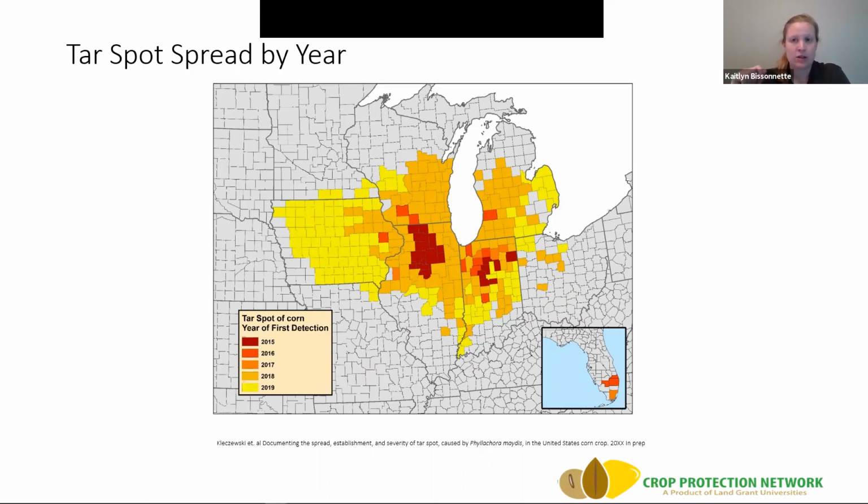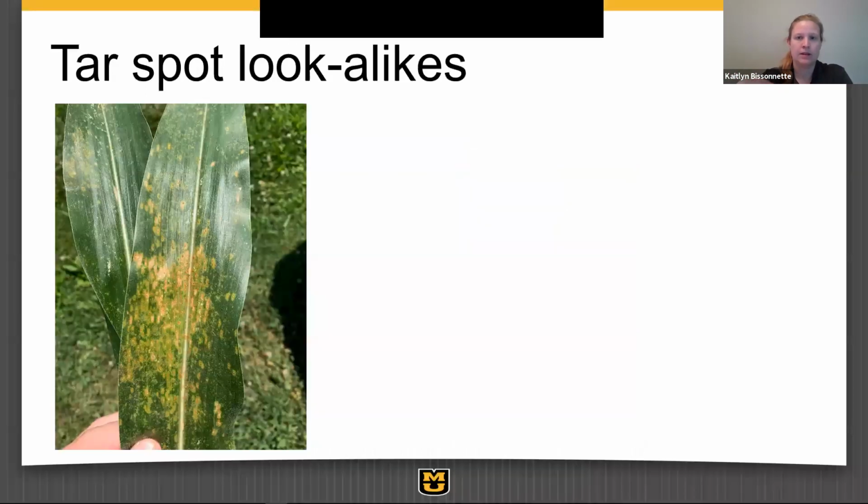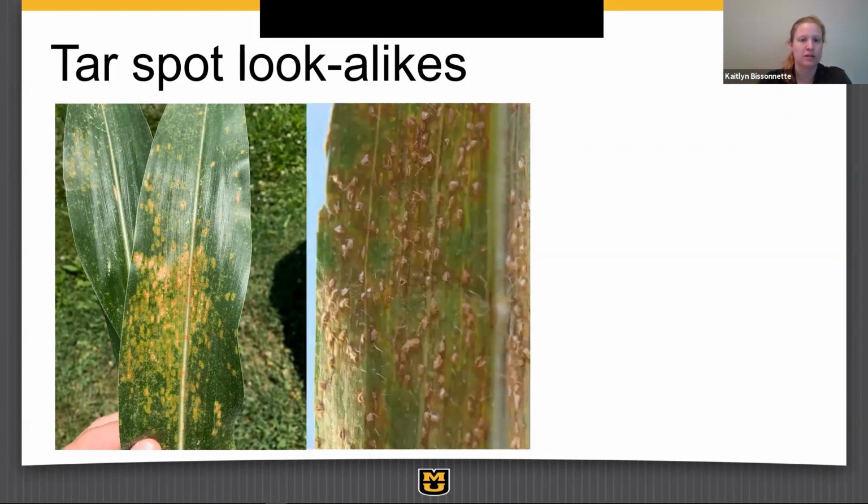Now, it can look like some other diseases. This includes southern rust on corn. So as the season progresses, southern rust on corn starts to turn black or dark brown in color. But something that distinguishes it from tar spot is the fact that the pustules of southern rust will break open and through the leaf surface, which is different than tar spot. Tar spot obviously does not break through the leaf surface. So that is something to keep in mind as we look at leaves and we look at husks and other tissues on the plant.